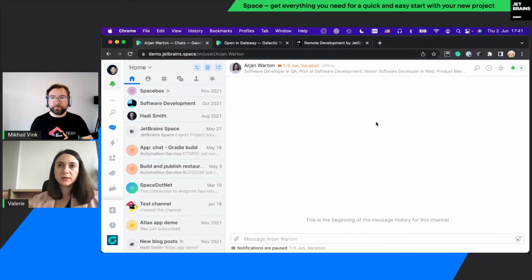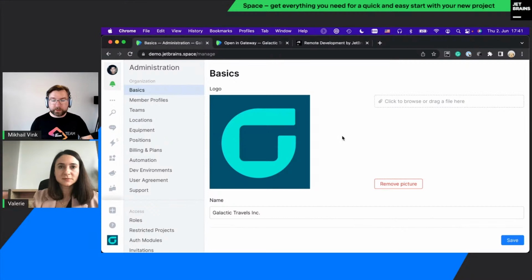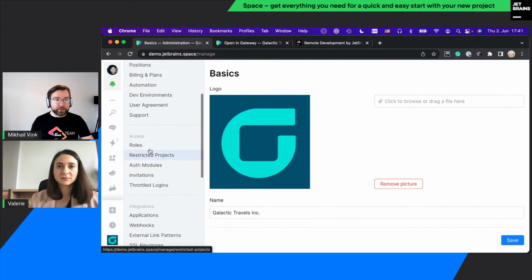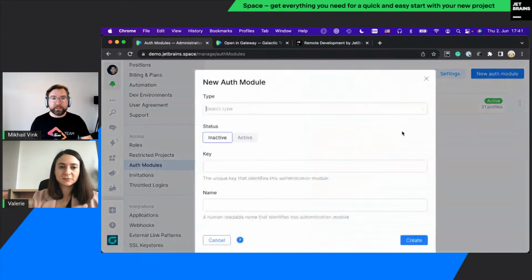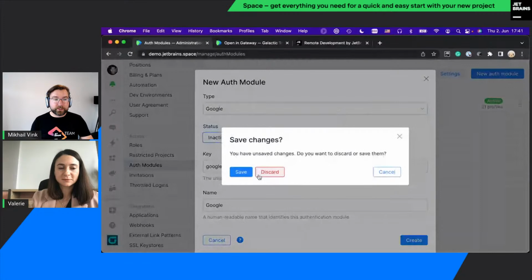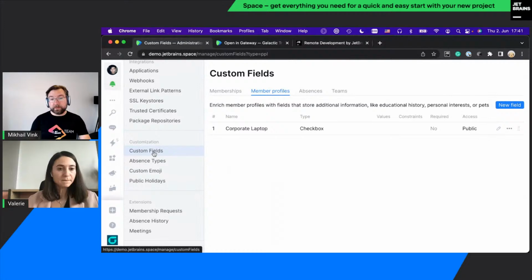Yep. Generally, there are quite a few things which can be configured in Space in terms of the customizations. So let me probably give a sneak peek of what is here. And first of all, of course, you can go with some of the permissions and different types of permissions you can give to your employees. You can, of course, configure different authentication modules, let's say with Google or with GitHub. And then you can start customizing Space with some custom fields, which are working in the memberships, member profiles, absences, and teams.